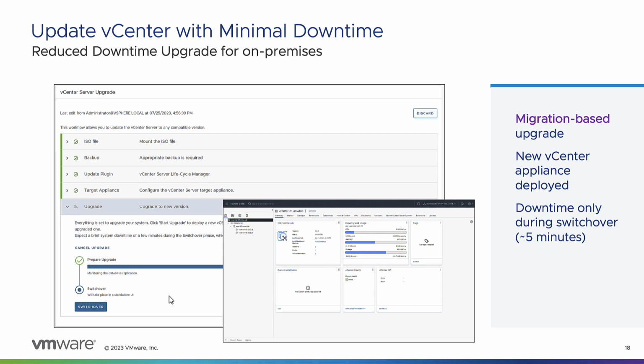And normally when we release features like this, you would have to get to vCenter Update to 8 Update 2 first before you can use it going forward. But you'll be able to use Reduced Downtime Upgrade out of the box and upgrade your vCenter instances running version 8.0 or 8.0 Update 1 to 8.0 Update 2 using Reduced Downtime Upgrade.